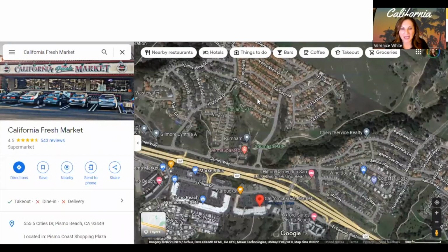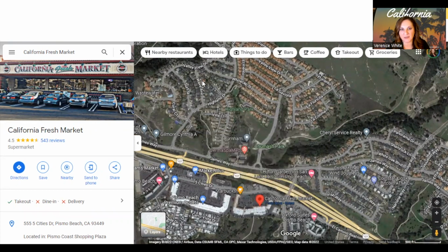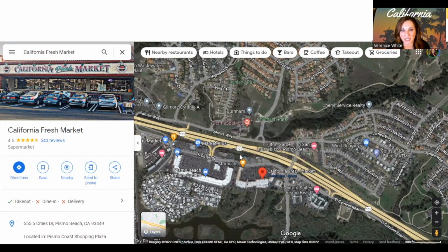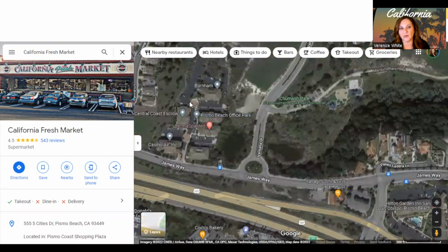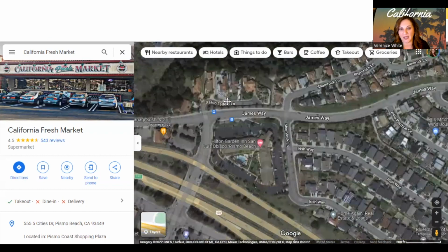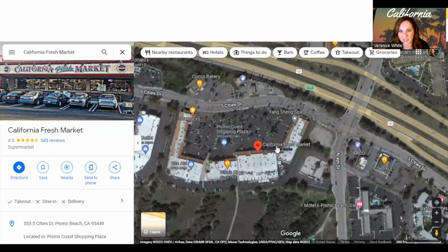All right, so I'm bringing you back over to the location that I want you to see, which is right here, California Fresh. The area that I'm talking about, Pacific Estates, is right in this area right here. California Fresh is a fantastic grocery store that you are literally going to be able to access so nicely from this location. This is still the Pismo Beach zip code, like I said, but you're going to be able to go down Ventana over to James Way and hop, skip over here on 4th Street and get to this shopping center right here.